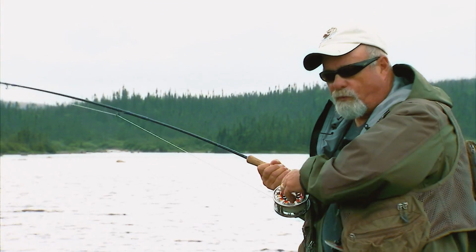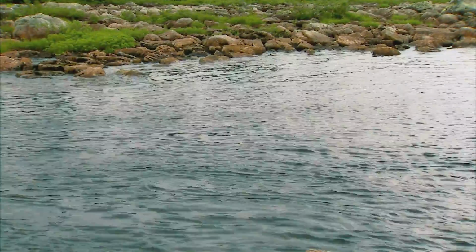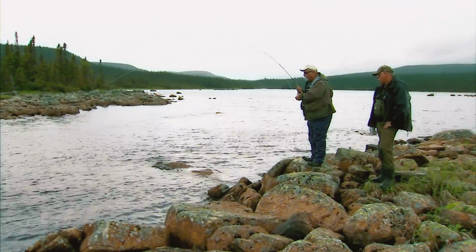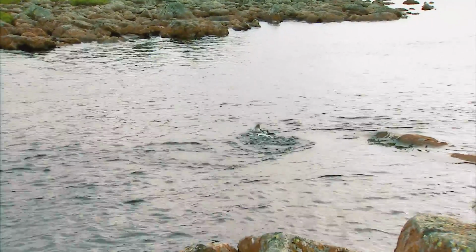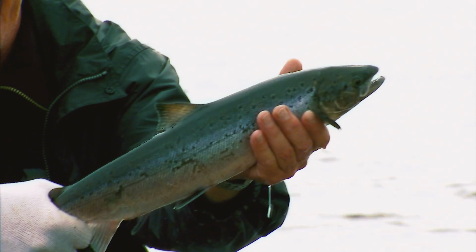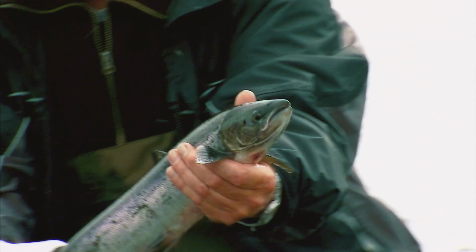And like I've said all program, I'm going to allow the guide to handle the fish. This is a catch and release only area, and I want to make sure that the fish is okay before we let it go. I don't want to handle it too much. He's got a glove. We'll show the camera and then we'll let it go. Oh. There we go. And a nice fine grilse. Exciting, isn't it? 10 minutes from the lodge.